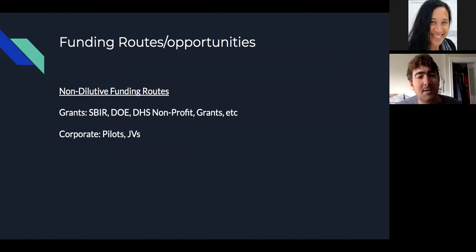So first is non-dilutive routes. We look at SBIR, Department of Energy grants, DHS, those nonprofits. There's just a lot of grants out there that are available that are maybe 10K, 25K, 100K, $1 million, $3 million, that are out there right now that can help get companies funded.